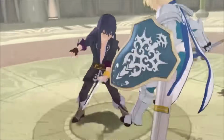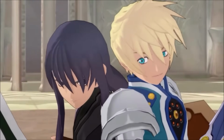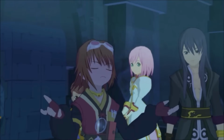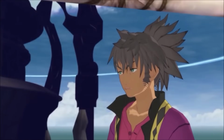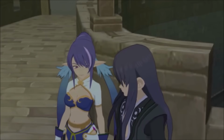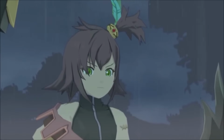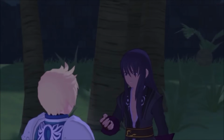I think that Tales of Vesperia in the future will absolutely be worth more than what you buy it for right now at this point, especially how cheap it is. So it's absolutely a game to keep your eye on. If you can just get a used copy, or if you can find a new copy, it's harder to find a new copy out there, but if you can, definitely check it out.